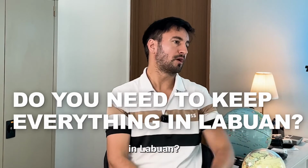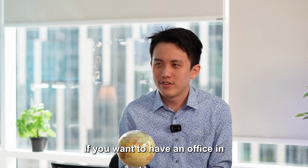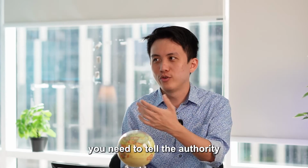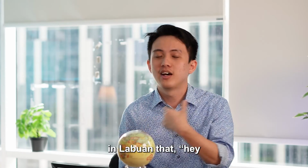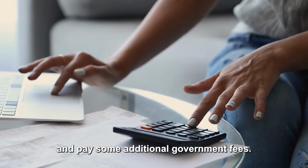Excellent. Can you then have an office in Kuala Lumpur or other parts, or do you need to keep everything in Labuan? By right, you need to keep everything in Labuan. If you want to have an office in Kuala Lumpur, then you will need to tell the authority in Labuan that we are setting up an additional office in Kuala Lumpur and pay some additional government fees.